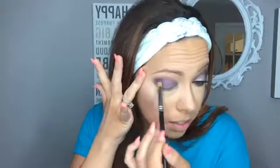Alrighty. Here we go. And this is the cream shadow brush with that crafty, I think it's a satiny color. I think it's got a little bit of a shimmer.